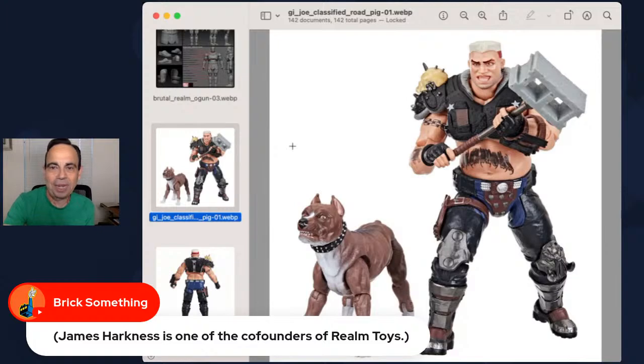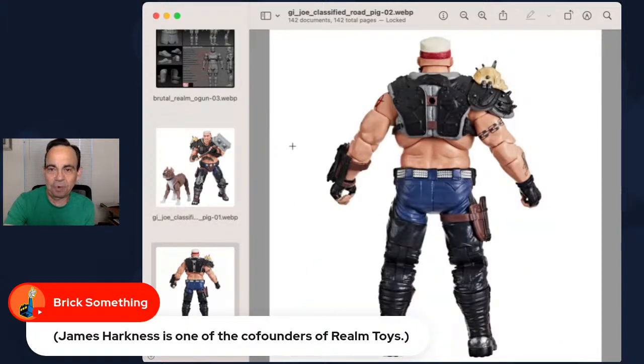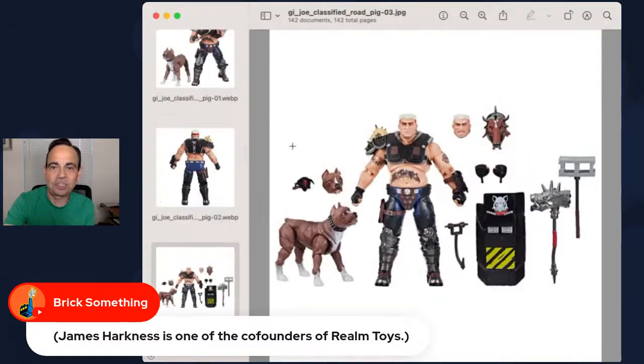The stereotypical pit bull coming with the stereotypical gang, dreadnought, angry guy. Just funny to me. And I love the changes that were done to Road Pig here. I especially love the pig mask that's going on. And yeah, okay, so we have an extra head. We got the extra hands. We got all kinds of weapons. Ruckus has an extra head.